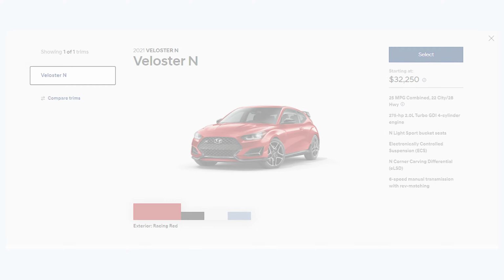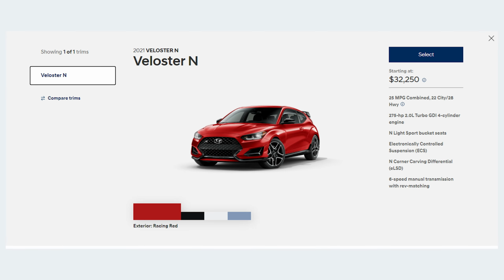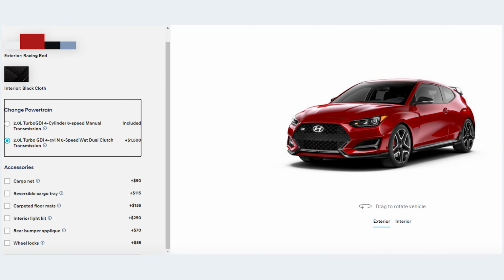Next up, let me talk about pricing and give you my final thoughts on this brand new Veloster N. As for pricing, the Veloster N starts around $32,250. If you want the new dual clutch transmission, that's an additional $1,500. There are no additional optional packages, just a few accessories that are available.